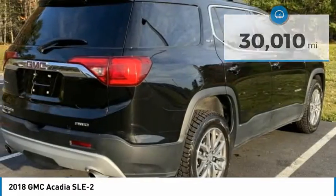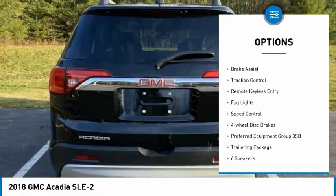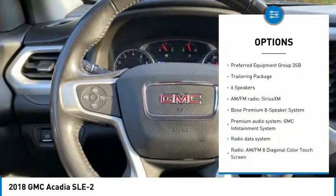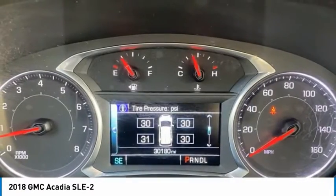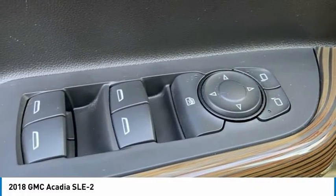Here are some of this vehicle's great options: electronic stability control, alloy wheels, wheel locks, power lift gate, brake assist, traction control, remote keyless entry, fog lights, speed control, four-wheel disc brakes. This beauty is sure to make you the talk of the neighborhood. So call or drop in for a test drive today.